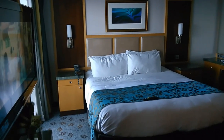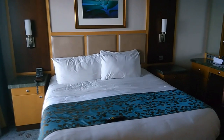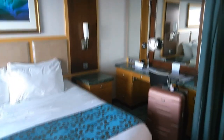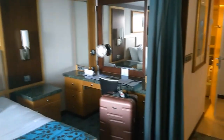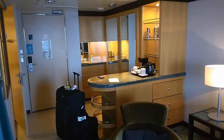Okay, this is the stateroom. Very nice, very clean. Nice bed with a nice dressing table. We actually have an invitation straight away to a cocktail party, and that's going to take place tomorrow, which is very nice. At least we know in advance not to book anything and to make sure we reach the cocktail party.